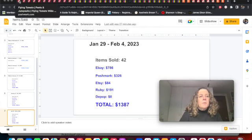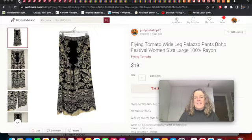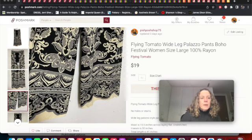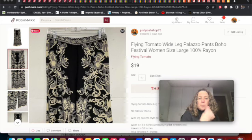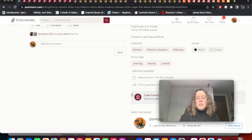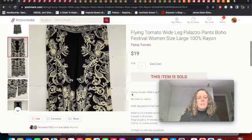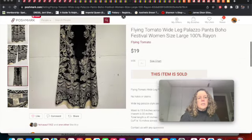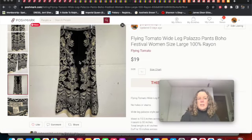We're starting with Poshmark just because that's random and that's how I set it up. Okay, so this was a pair of pants. It totally looks like a skirt, but they're palazzo pants. These were a rayon material, really soft. I used wide leg, beachy, coastal tag words. I could tell with the current wide leg pant style that these would be popular, especially with the warmer spring. They're not too summery looking, but maybe in a warmer climate. Those sold for $19 on Posh.